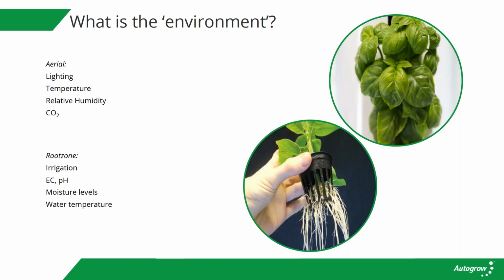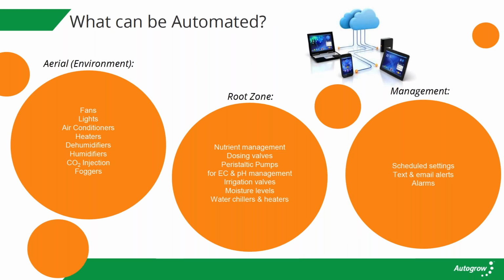And for a lot of plants, especially in an NFT hydroponic system, the root zone is almost more important even than the environment around it. As long as the roots have a lot of oxygen and the water temperature is appropriate, the plant itself can actually handle big changes in temperature, for example. So the root zone is very, very important when you're considering the different environments. So what can be automated?